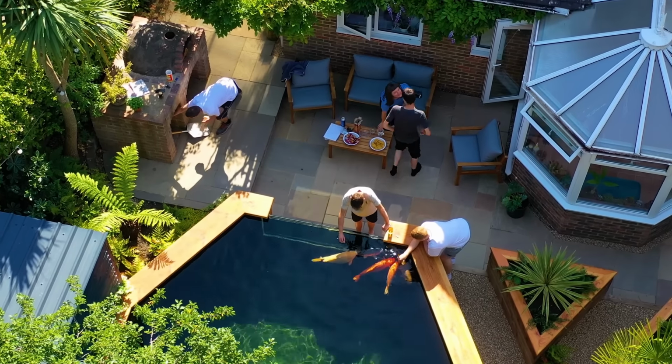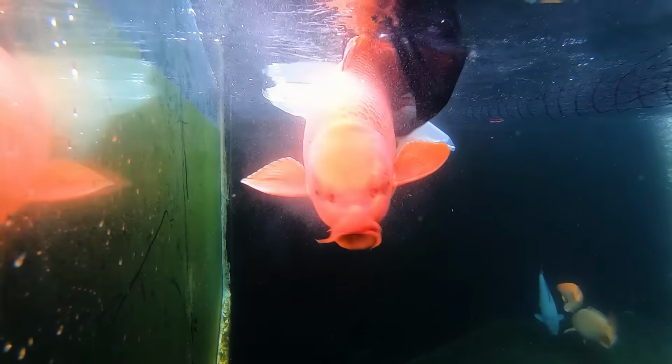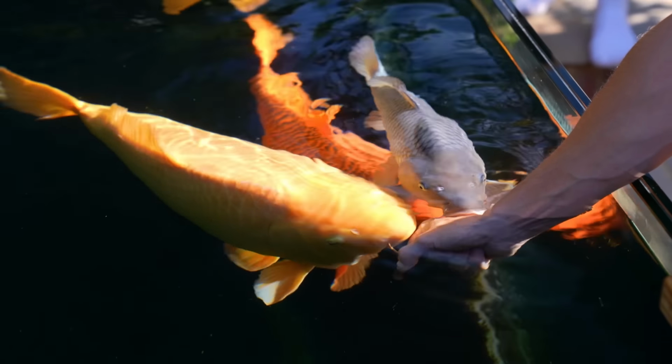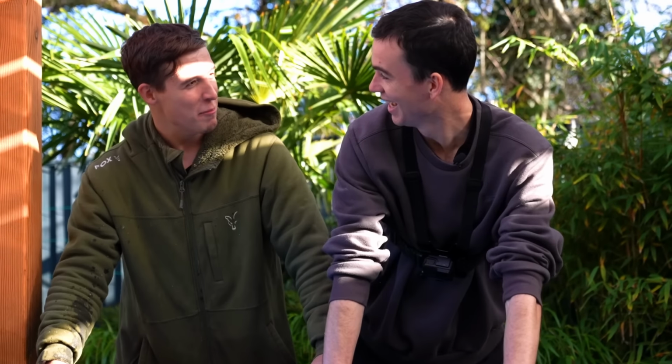Earlier this year, I made this massive koi pond in my garden. Stocked the fish probably early summer, and today I've got the exciting task of catching them and seeing how much they've grown. Are you doing that on purpose?